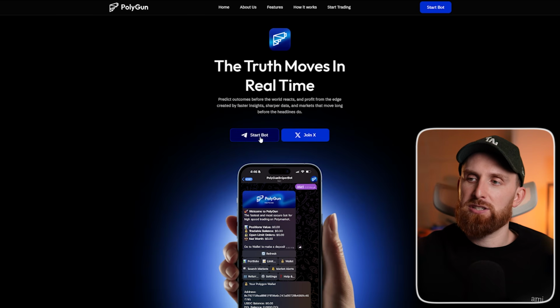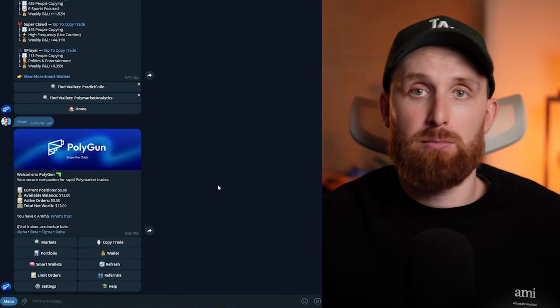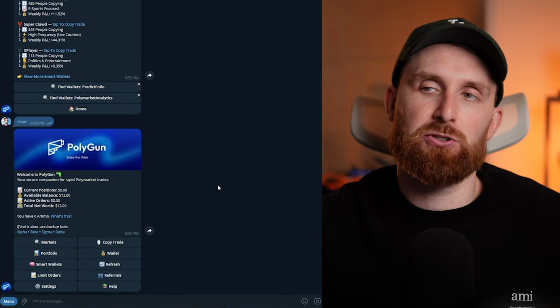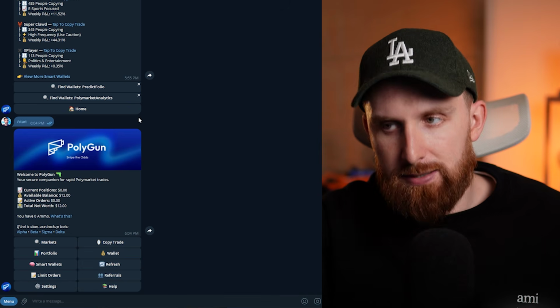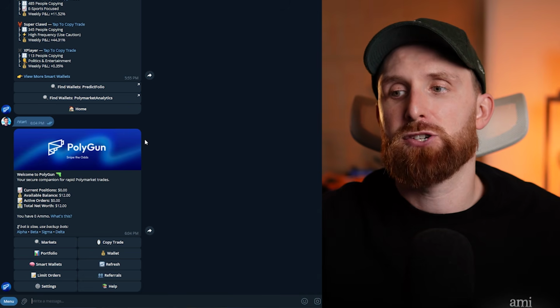So if you want to start the bot, just click start the bot, and this will open on Telegram, because it's a Telegram trading bot. If you've been in crypto for a while, it's pretty similar to crypto trading bots because the UI is similar, but again, it's super easy. So once you open the bot, step one is to actually add funds.